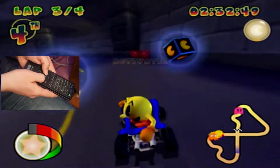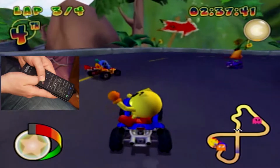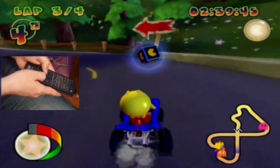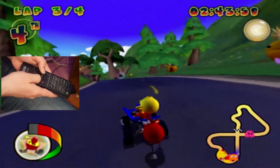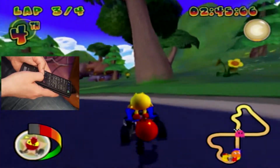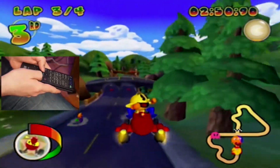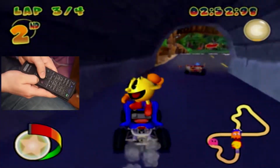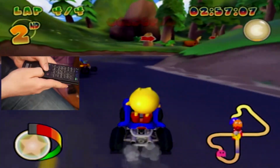That's impressive. It really says a lot about this remote, and how, dude, if you dedicated some time to it, you could probably actually make this a thing. You could probably play an entire game like this. Oh, we're gonna make it. Yes, look, I'm in third right now. I'm in second. If I just keep this up, I'm gonna win.